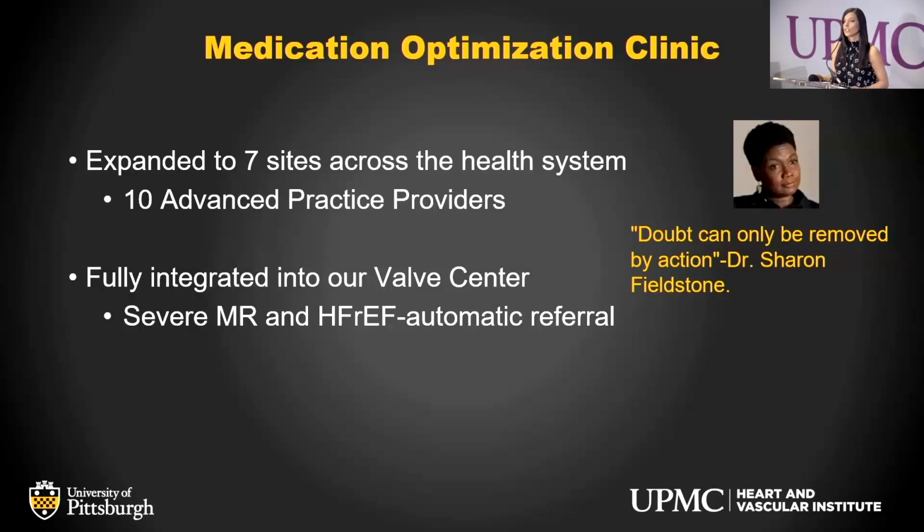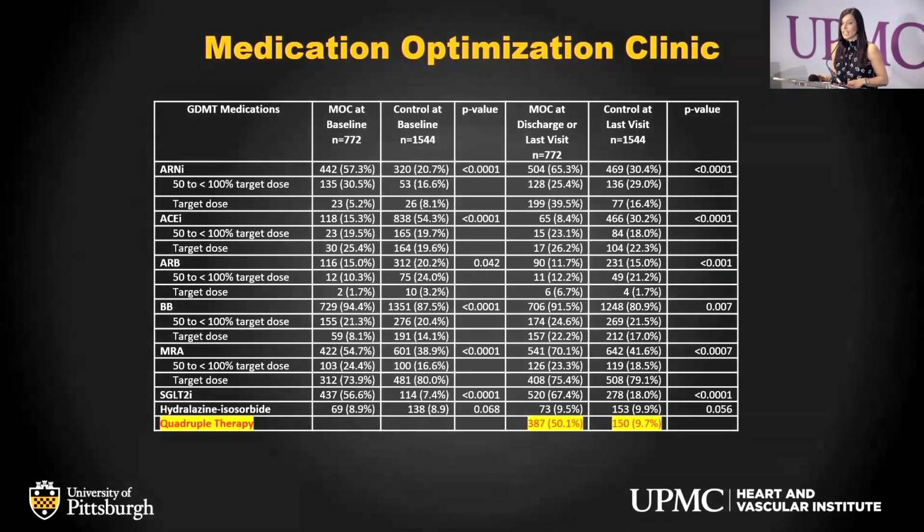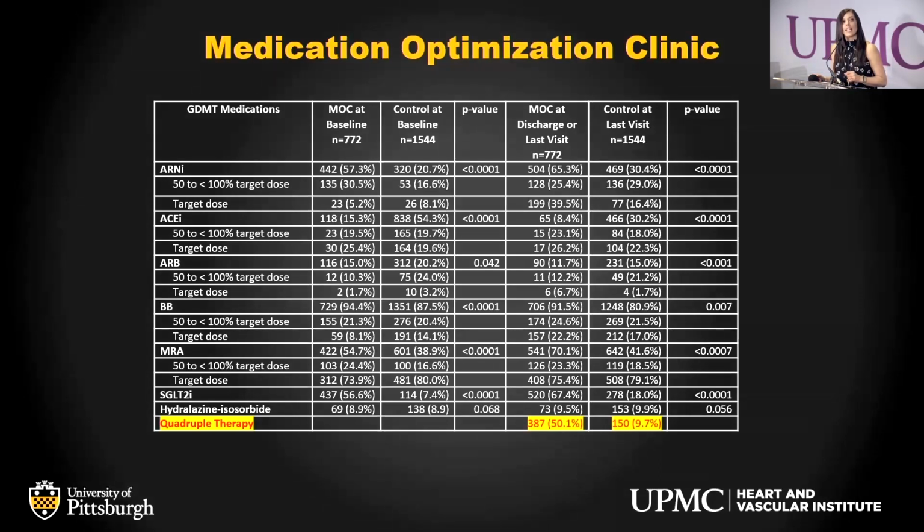And we're fully integrated into our valve center. So if a patient is referred for mitral valve evaluation and they have a low EF, it's an automatic referral to the medication optimization clinic. We re-looked at our data at a little over the 2.5-year mark. And I know this is a busy slide, so I will slim it down to the important things. Looking at our N, which is now 772 patients who came through the medication clinic, compared again to a 2-to-1 matching of a little over 1,500 patients.